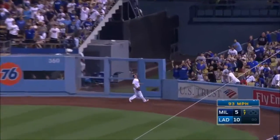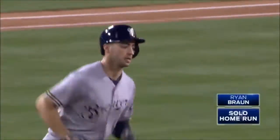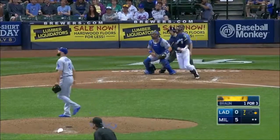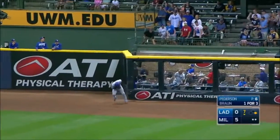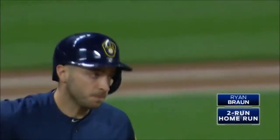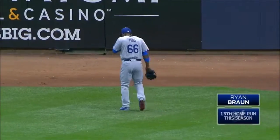Going back and looking up is Venable. Goodbye. A home run for Braun. Number 7 in his career at Dodger Stadium. And Braun hammers one way back. Right field. Puig looks up. Goodbye. Home run number 13 for Ryan Braun.